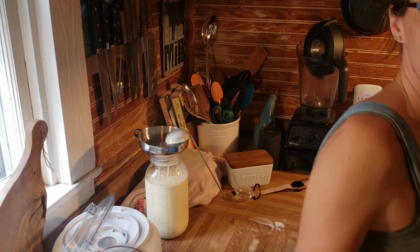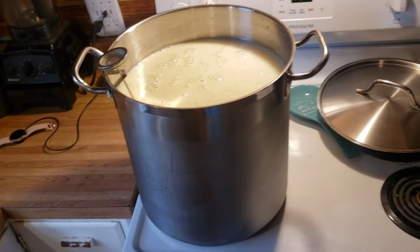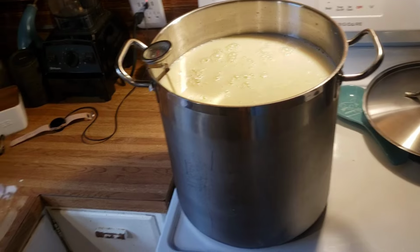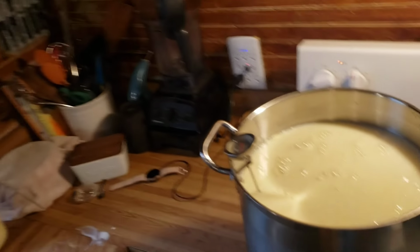So here we go. I don't know how much milk this is. I'm going to say right at about 5.5 gallons. I can fit 6.5 gallons in there. Yeah, I would say 5.5. So that's going to be a good Asiago.